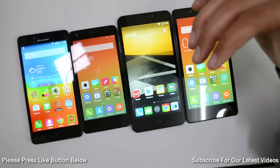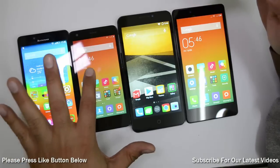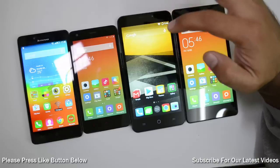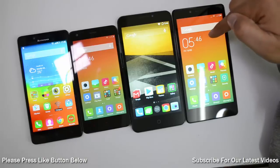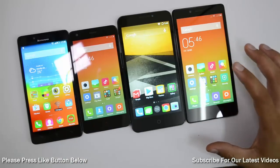If you are looking for the lowest price phone, then you should either stick with the A6000 or Redmi 2, out of which my pick would be the Redmi 2. But if you are looking for the best value and best performance for the price that you are paying, then the Yureka is the best value for money. And last in line is the Redmi Note, which is at 10,000 rupees, but it comes with only moderate performance.